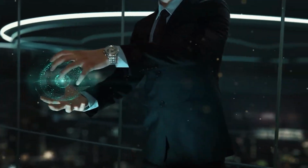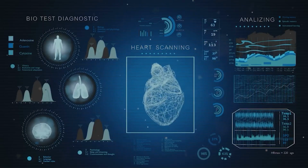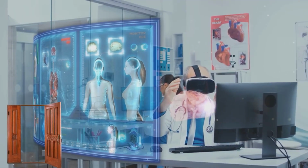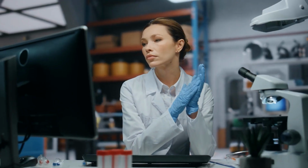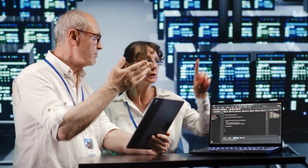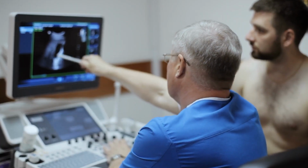AI-powered digital twins are undeniably revolutionizing healthcare, turning guesswork into precision science and opening doors to faster, safer, and more effective medical solutions. However, as with any transformative technology, the potential benefits must be carefully weighed against the challenges of equitable access, data security, and ethical implementation.